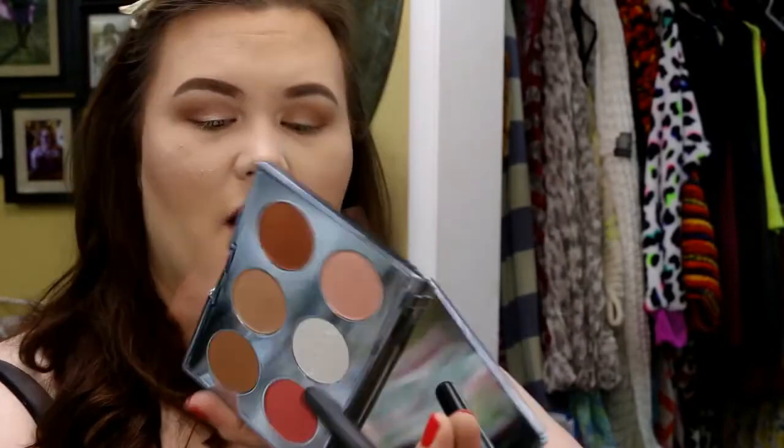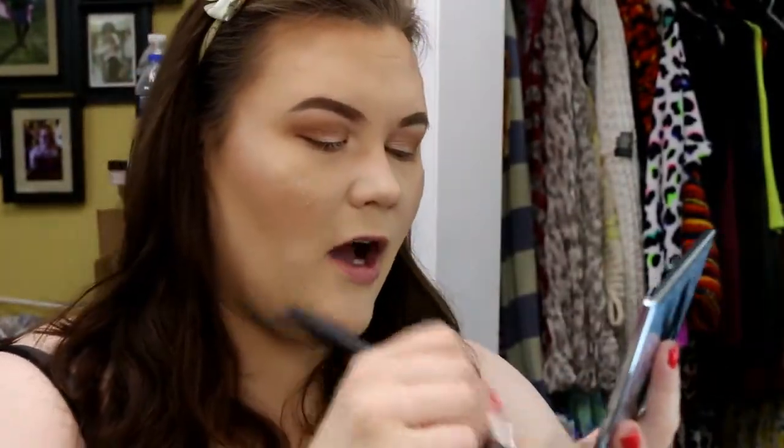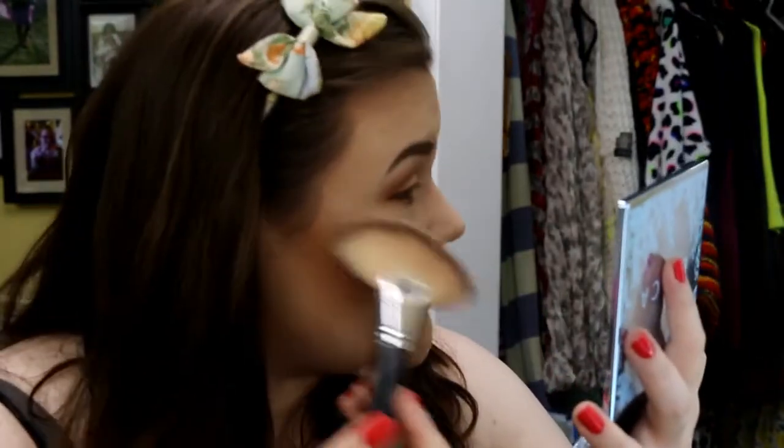Now over top of that, because that is a darker highlight, I do want to go in with a little bit of the shade, what is that? Icicle. It was like this really white, intense highlight. I don't want a ton of it. I just want just enough to kind of lighten it up.